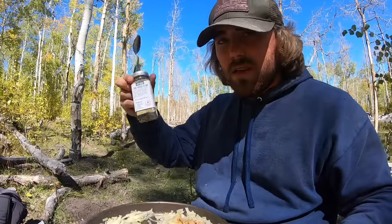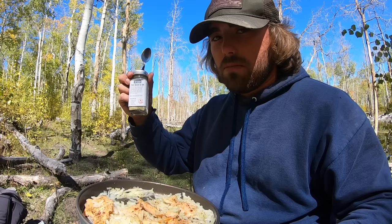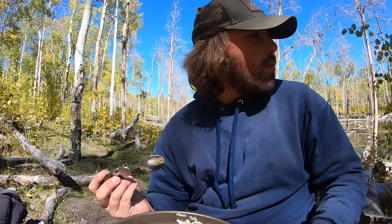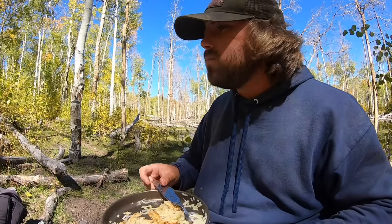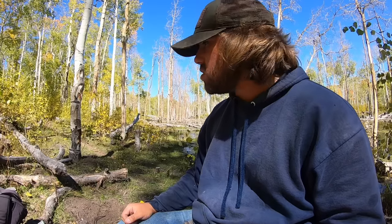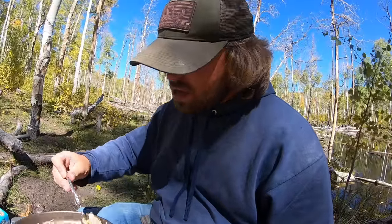I don't know if it's the seasoning. I think it is the seasoning, because I'm getting a little bit of a sweet flavor too. And that's probably the brown sugar in there, because yeah, there's a little bit of a sweetness to it. I'm watching fish jump right there. Holy cow. We've amassed quite a swarm of bees and flies. Jeez, man. Gotta eat this fast. The more I eat this, the more I realize I'm not a fan of that brown sugar. It's a little bit too sweet almost. I mean, it's good, but very sweet.